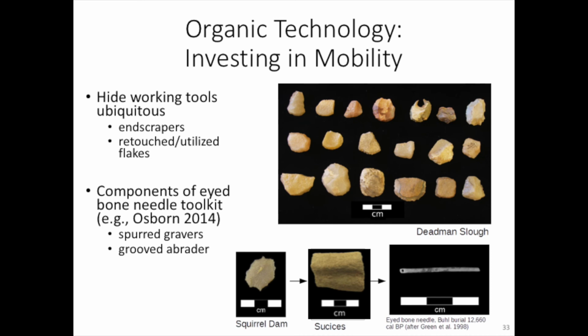We also have tools that a lot of people have speculated are part of eyed bone needle production toolkits. Things like spurred gravers are really common at Paleoindian sites in the Great Lakes and the Northeast. They co-occur with grooved sandstone abraders, and in some sites where there's good preservation, you also get these eyed bone needles. So possibly all part of this clothing production and sewing toolkit.